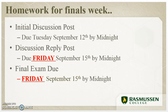So, you're going to read through your scenario again, think about it, do some research if you need to, and then you're going to answer those 3 questions. Please remember that discussion boards, as always, are in APA format with references and in-text citations. You'll want to make sure that your initial discussion post is completed no later than Tuesday, September 12th by midnight. And you'll need to respond to at least one classmate no later than Friday, September 15th by midnight.